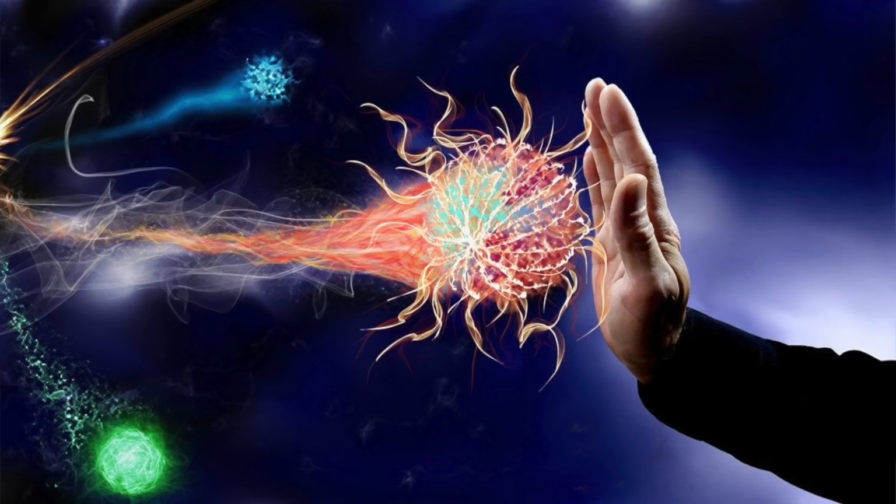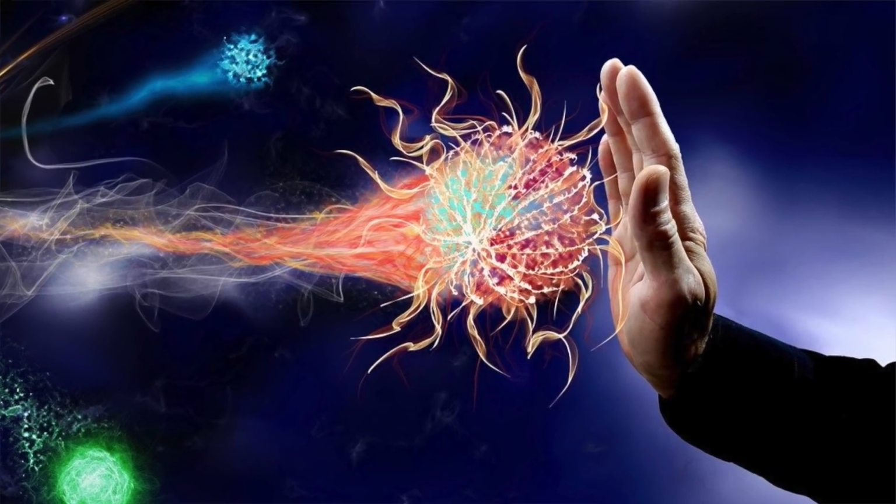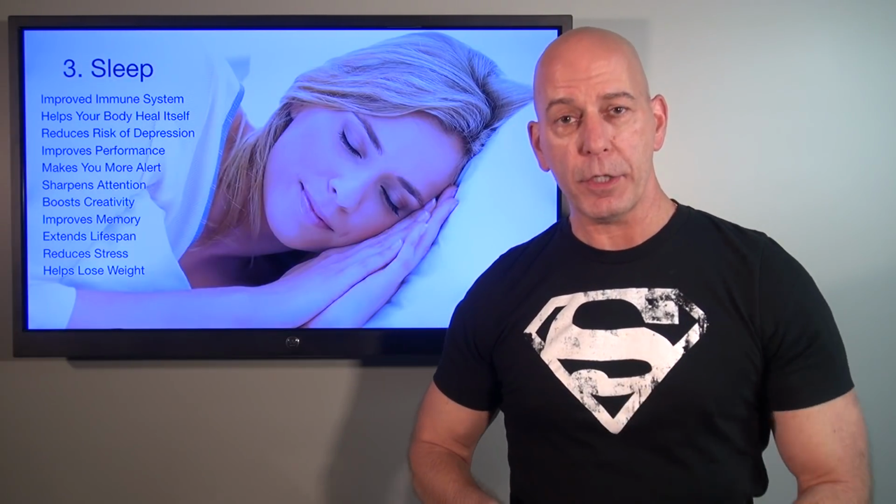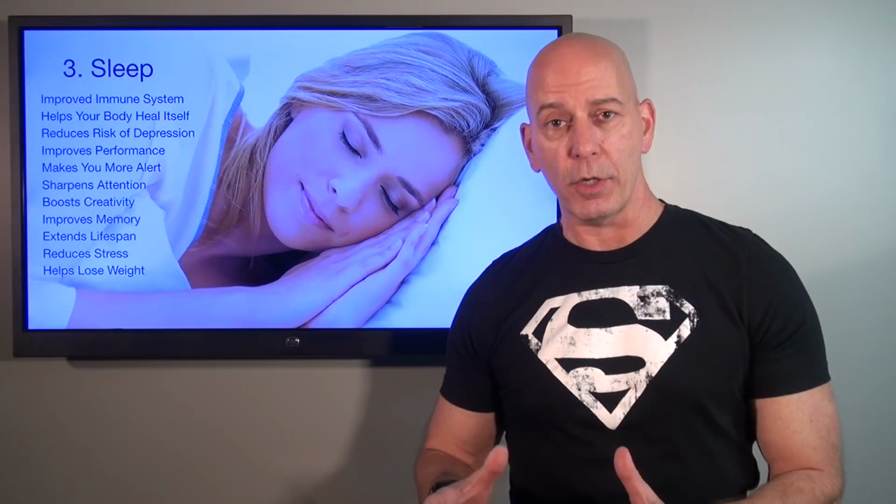But anyway, sleep is something you need. It has been shown to improve the immune system, helps the body heal itself. One thing is when you go to sleep at night, that's when your body secretes growth hormone, and that's when your body starts to heal and repair.